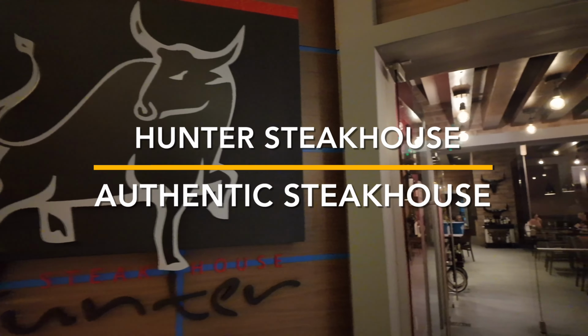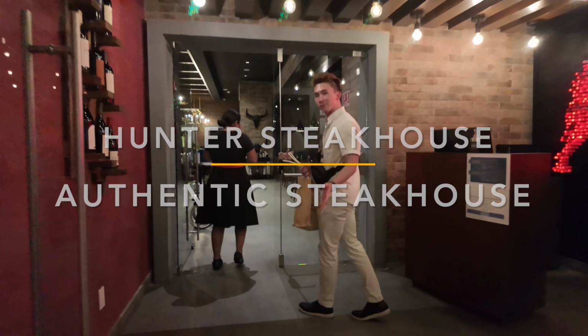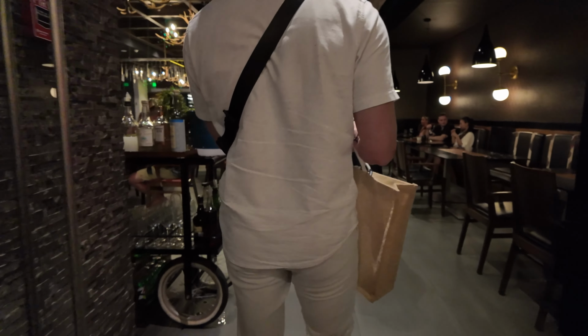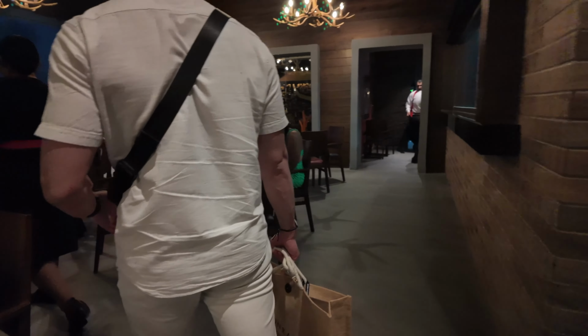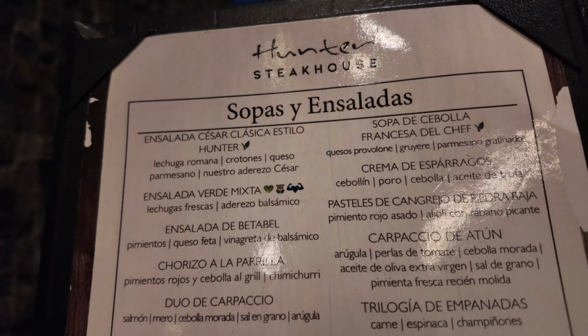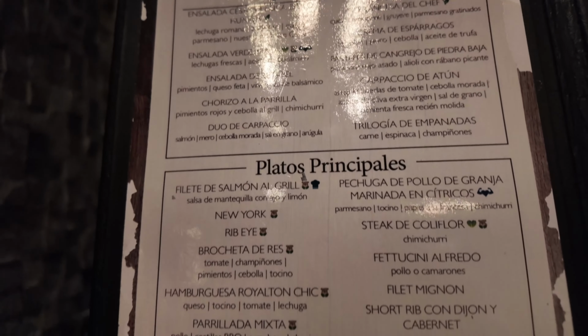For the steakhouse, luckily we did not have to wait. We could just go in and sit down. There were not that many people, especially on a weekday. Also, if you want to sit at the window seat, you actually have to purchase a bottle of wine in order to sit there. So just for your information. We don't really drink wine, so we never bought it.